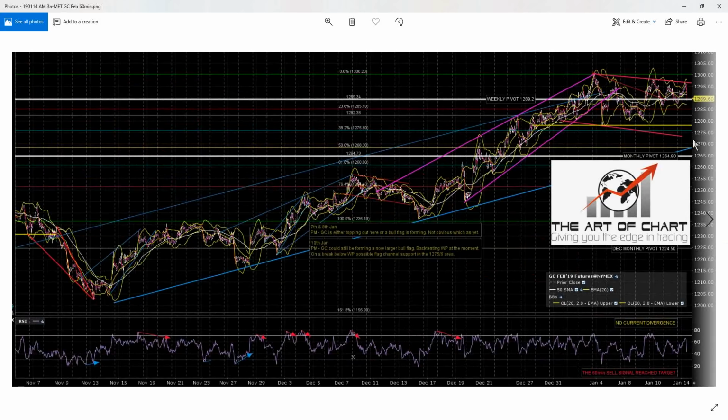GC has touched the likely flag resistance. Is this a flag channel? Is this a triangle? Looks more like a triangle at the moment, but I'm keeping an open mind. We're rejecting from that resistance so far, so what's interesting is where we go from here. If we get as low as channel support, and there is a case for doing that, then I've got that in the 1273 area, and I've got main rising support now at about 1269.